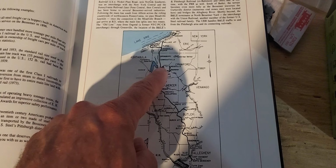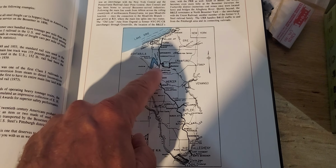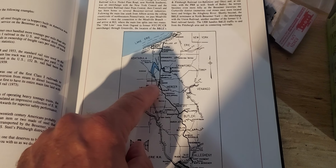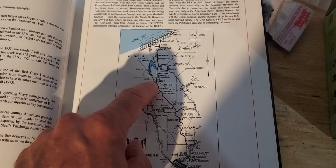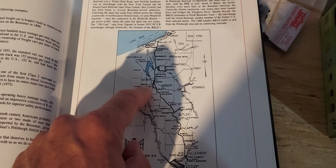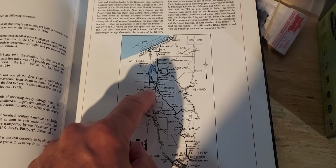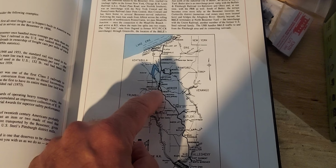That branch is gone. It's all abandoned. In fact, it's a rail trail, bike trail now out of Meadville. Continuing south, the line splits at a point called KO. And at KO, one track kind of goes down into the valley, if you want to think of it that way, into the town of Greenville, and that's where all the locomotive shops were. And then it reconvenes at Cremis, KY.